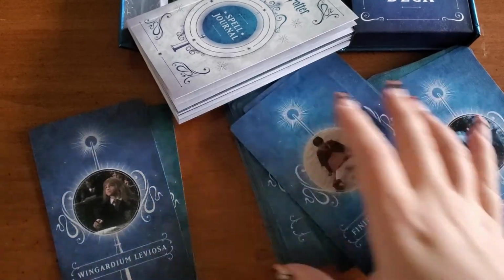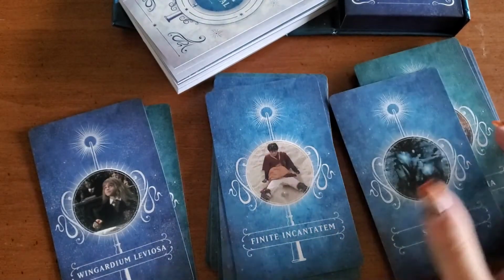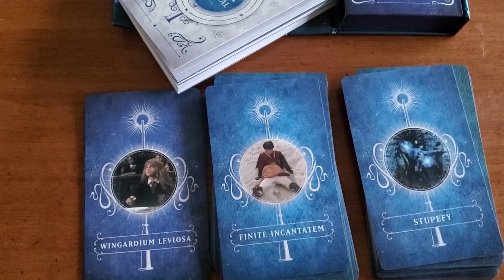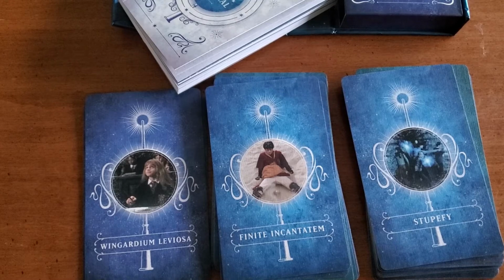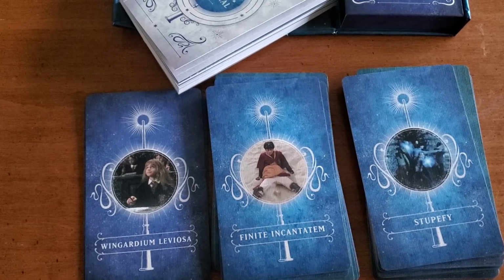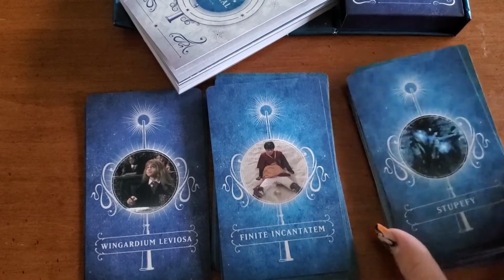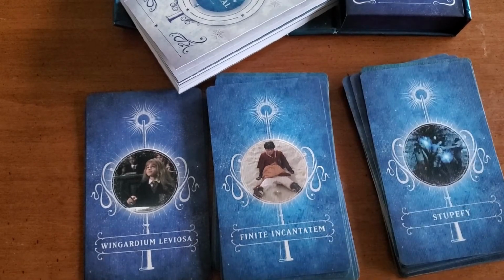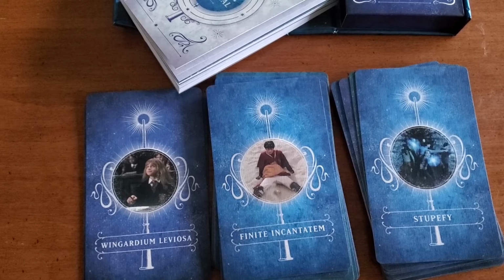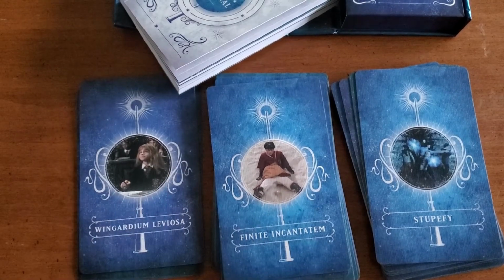From a tarot card and Harry Potter fan point of view, this deck was very deceiving. I thought it was actually an oracle deck, so I'm very disappointed that it isn't, and it's just a bunch of spells. I guess you could deep dive into it and say, okay, Stupefy renders people unconscious, so something will knock you off your feet and render you unconscious. Something will lift up your spirits when Wingardium Leviosa.